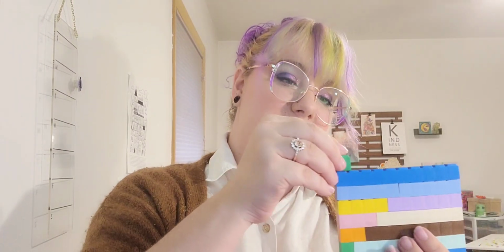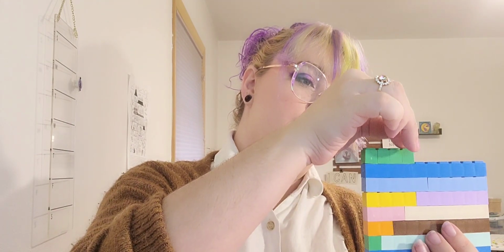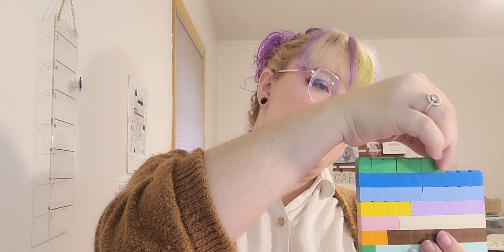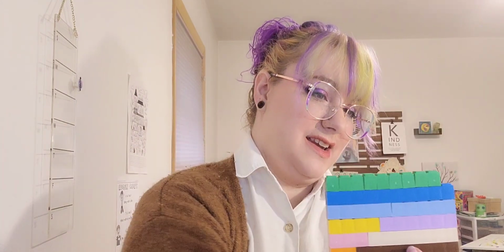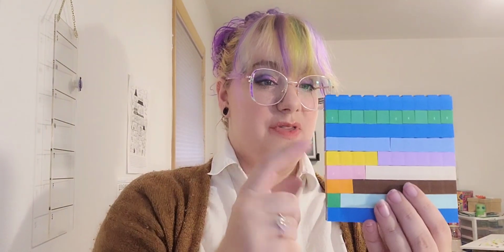Let's count by ones. 1, 2, 3, 4, 5, 6, 7, 8, 9, 10. 10 plus 0 equals 10. Remember that all of these have a fact family too, so we could do them backwards. It could be 6 plus 4 or 4 plus 6.